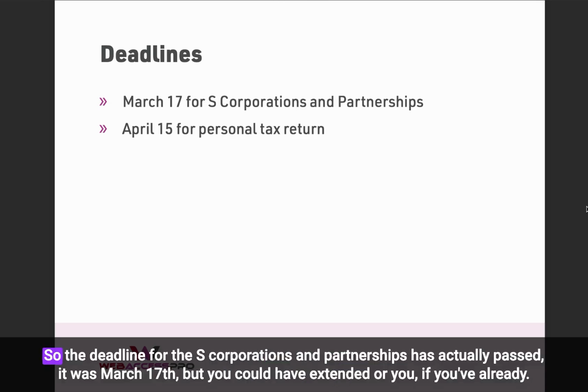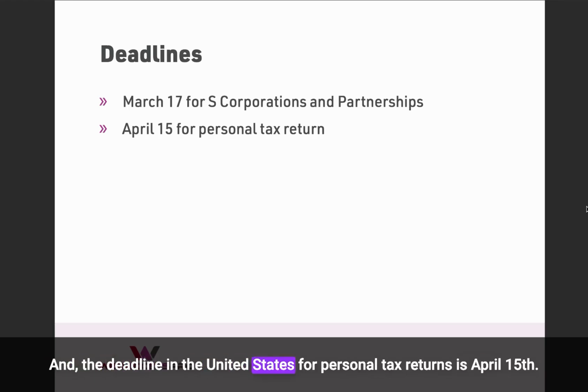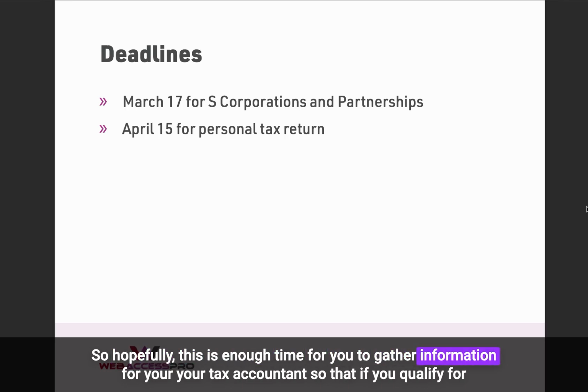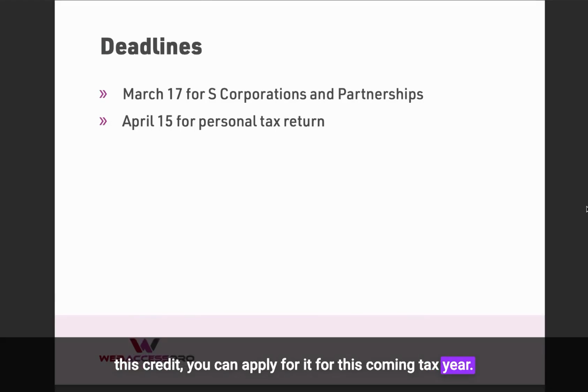And what are the deadlines? So the deadline for the S corporations and partnerships has actually passed. It was March 17th, but you could have extended, or if you've already filed and you realize you should have taken advantage of this, you could always send in an amendment to your taxes. For most people, you'll be dealing with your personal tax return, and the deadline in the United States for personal tax returns is April 15th. So hopefully this is enough time for you to gather information for your tax accountant so that if you qualify for this credit, you can apply for it for this coming tax year.